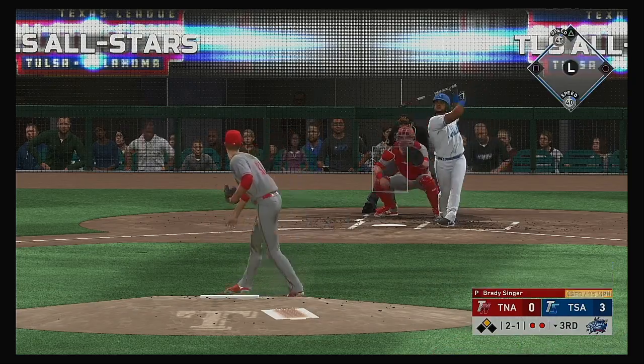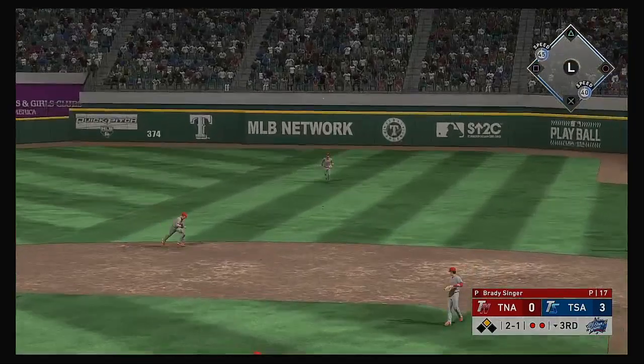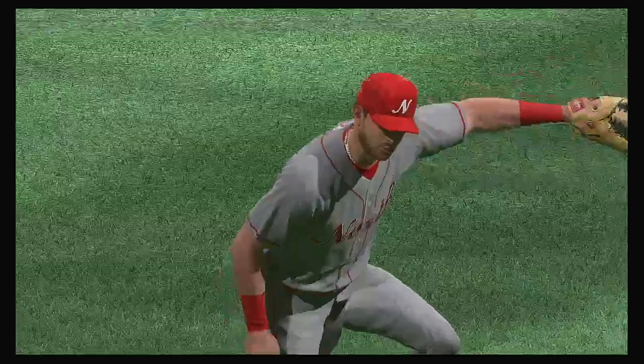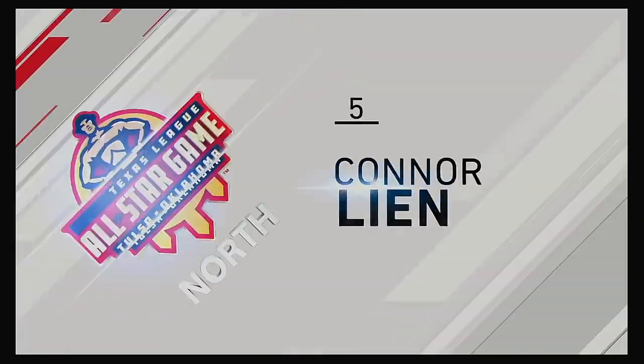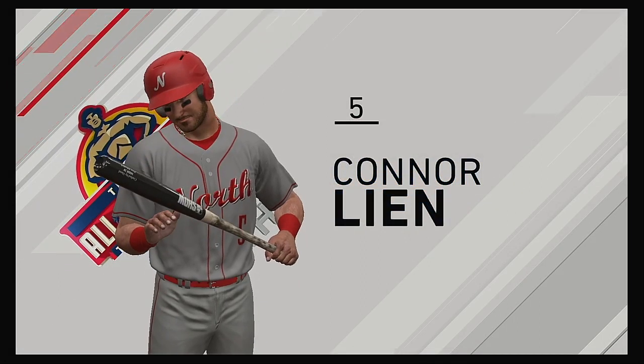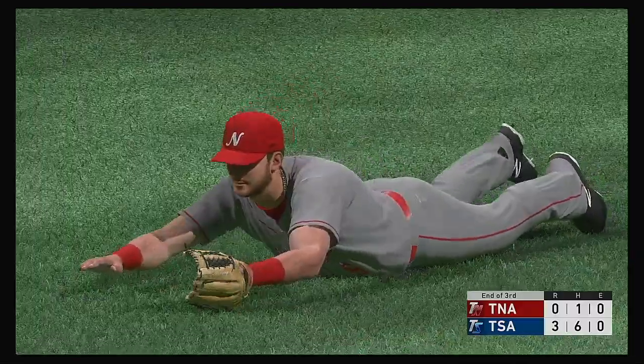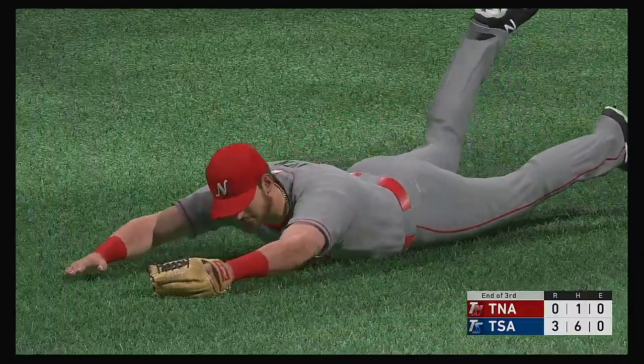To the plate now, Luis Camposano heading out towards shallow right, and he dives to make a spectacular catch. What a play there to end the inning. Worth a second look here, as this is a beauty to end the inning. Back with more of our All-Star game coverage in a moment.